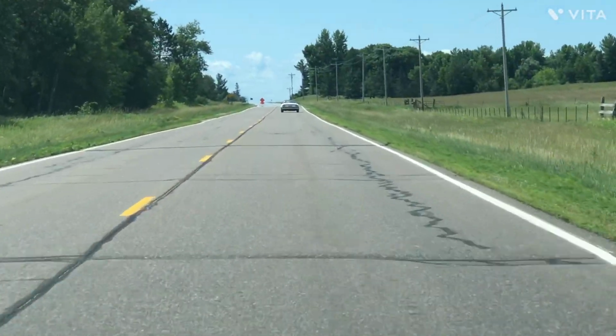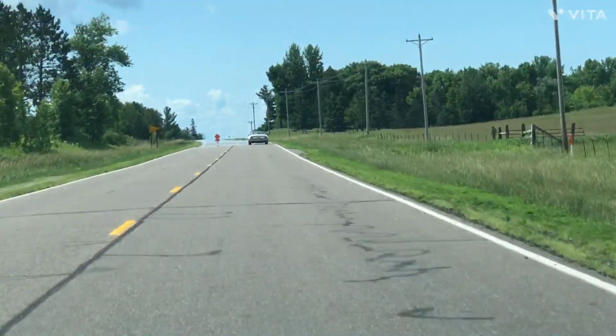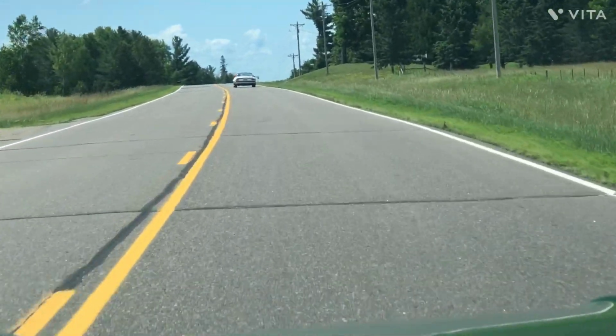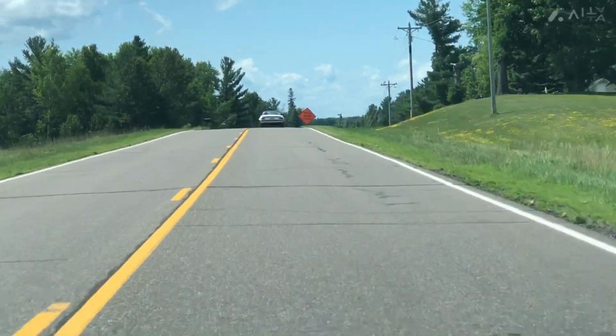Driving along behind a 74 Camaro. It's my brother ahead of me. It's a very nice car he's got, originally from Arizona. Still original paint, very original car. Motor's never been pulled or anything, and runs great.